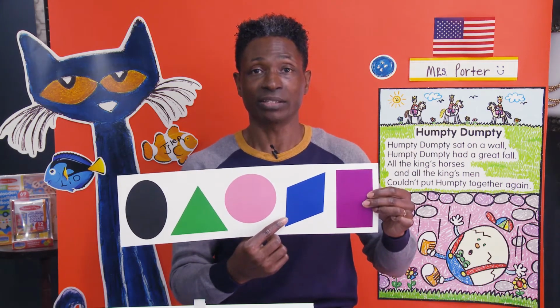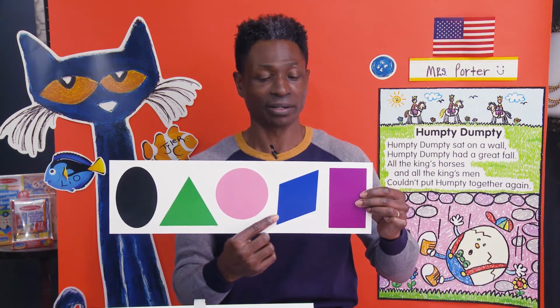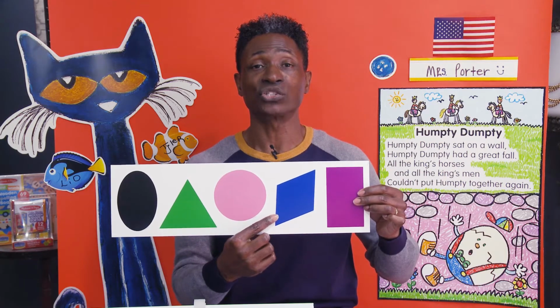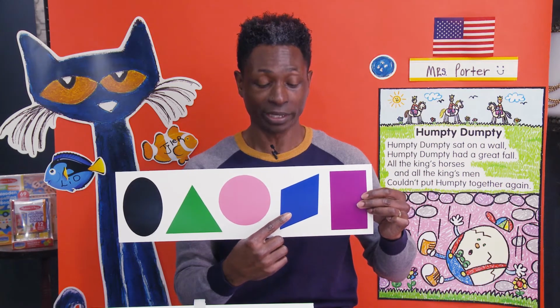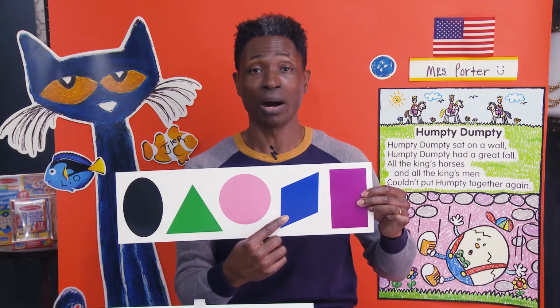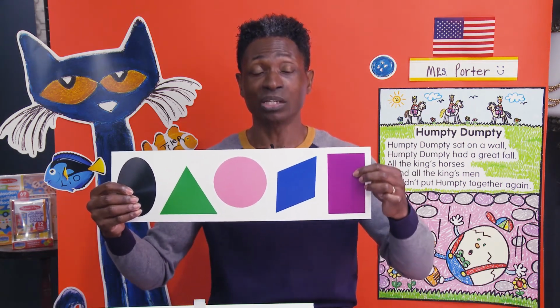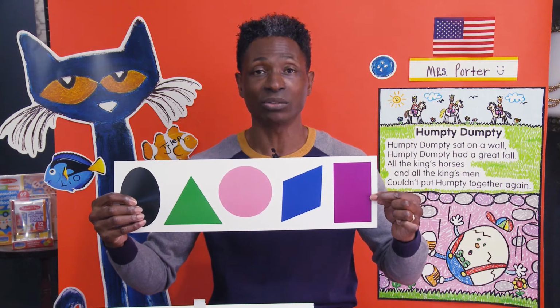The next shape is the shape. Ooh, it looks like it's a funny looking shape. Look at that. Almost looks like a square, but it's not. The next shape is the shape of a rhomboid. Can you say rhomboid? Rhomboid. And lastly, the purple shape here is the shape of a rectangle.